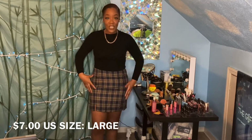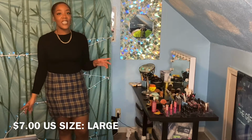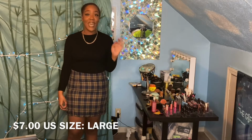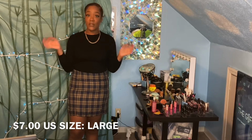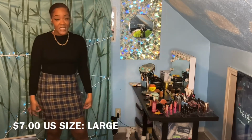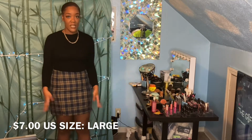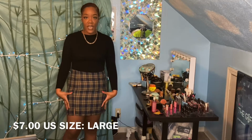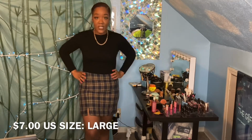This skirt is not stretchy at all. It's not forgiving. So I would say definitely size up. Don't pay attention to the reviews. Size up. If you think it's your size, it's not your size. Size up, unless you're really, really small. I got this in a size large, and thank God, because I was about to get a medium because I thought maybe it ran big, but no. This is very, very true to size. I could have even gone up a size on this, so definitely size up on this skirt.